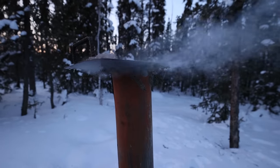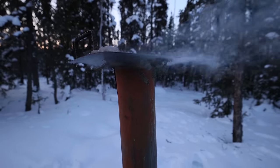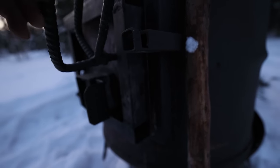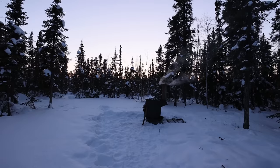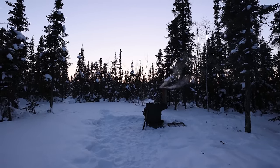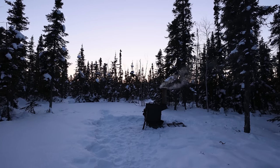So you saw me there. I stuffed some spruce branches down in just to really slow down the amount of smoke that was coming out. And I know that the smoke's got to go somewhere, so I don't mind it coming out of the chimney there, but I just want to slow it down. But it's not hot. There's no real heat coming out of the stove at all. I can pretty much put my hand all over the stove. I wouldn't want to put it maybe right next to where the coals are, but for the most part, it's really not hot at all.